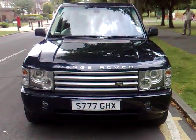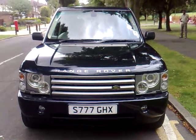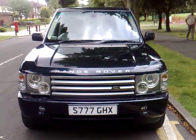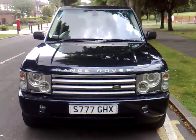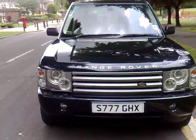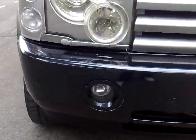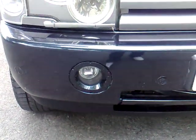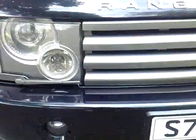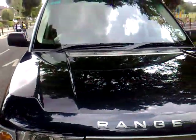Hi and welcome to this autoemotional.com presentation for an absolutely beautiful Range Rover 3.0 turbo diesel HSE. The car is being presented on a 2002 plate in jet black metallic with an off blue hue to it. The car's got the integrated color-coded front fog lights in the front bumper, as well as the front parking sensors. You've also got the headlight wash system.